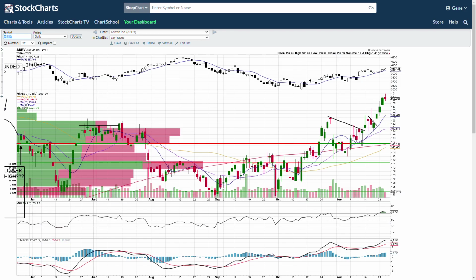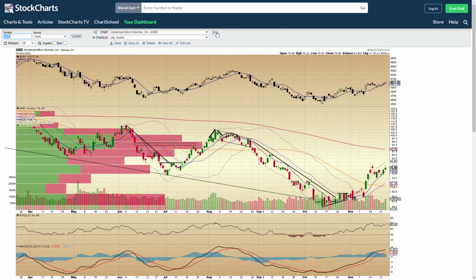Abby, this thing's just been ripping higher. We had this flag, pushed up out of it, came back, flagged back in, and just totally ripped higher here. Seeing this spinning top candle, I would be cautious here for a move down to the 9, just possibly coming back in for another flag.